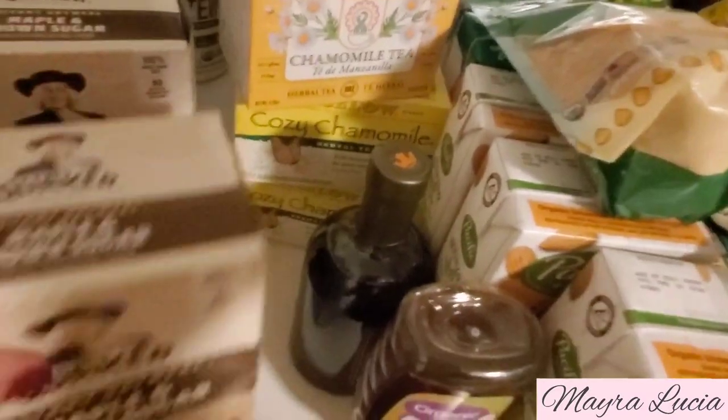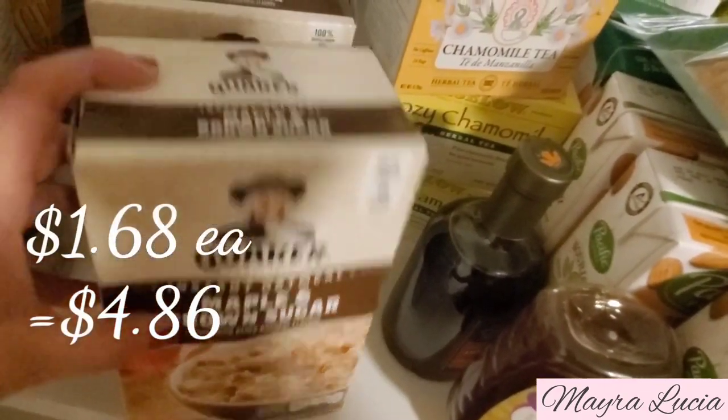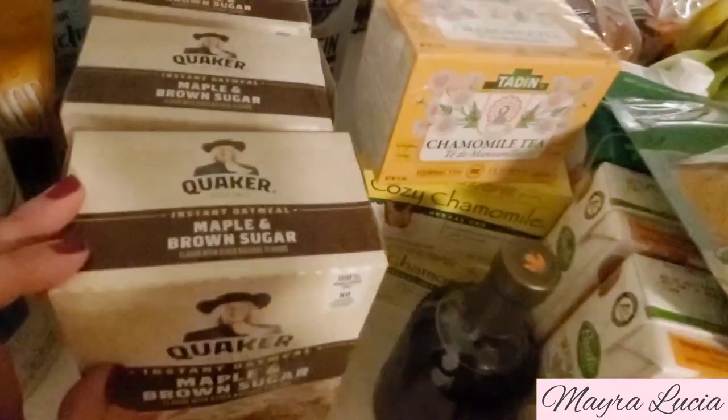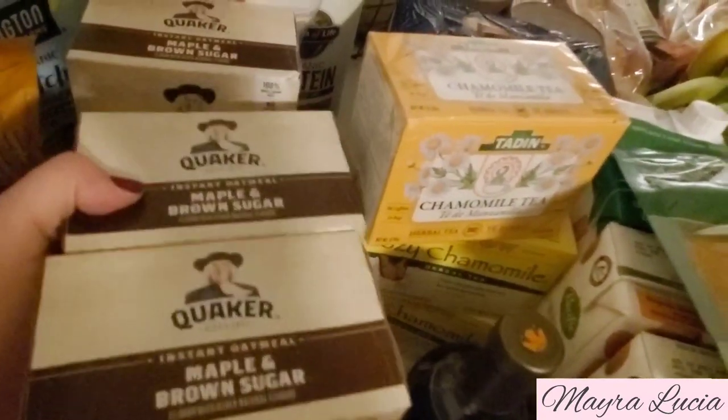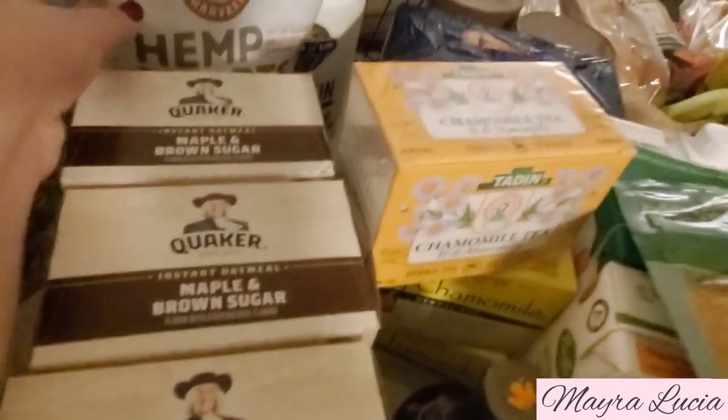And then here I have 3 boxes of maple and brown sugar instant oatmeal. I like to give these to my kids in the morning for breakfast before they start school. Just a quick and easy breakfast.